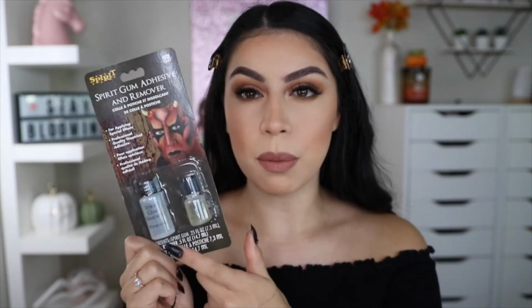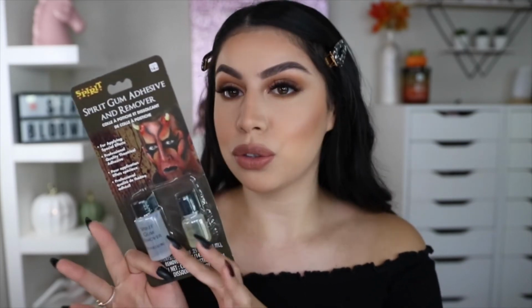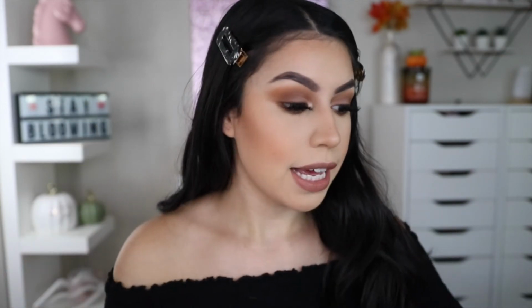And I also picked up some Spirit Gum, and it comes with the Spirit Gum remover. I know this stuff is really sticky. This isn't the actual Spirit Gum brand, whatever, but this is the Spirit brand, and this one is $5.99, so I'm hoping that it works. And I have my rose right here.